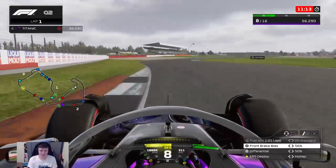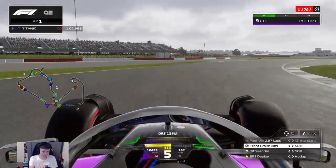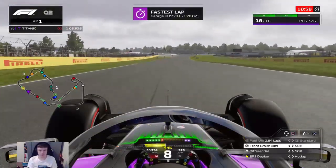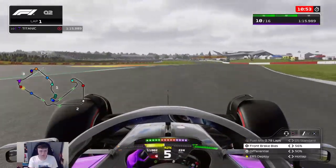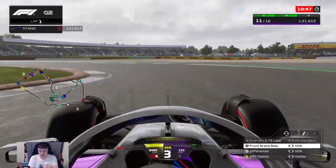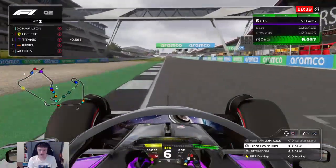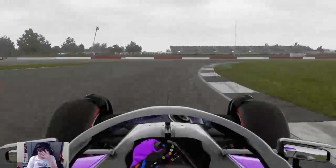Cannot lie, now into Maggots and Becketts. Keep the minimum speed high there, get a decent middle sector, is all that I can ask for. And 28 on the dot by George Russell. We'll go through Stowe, into what I believe is Vale, into Club, onto the Hamilton straight. We get a 29.4, puts us 6th overall. We're going to need a second lap, so I'll see you guys on that lap.